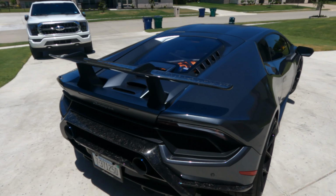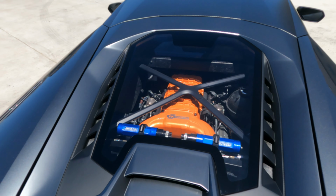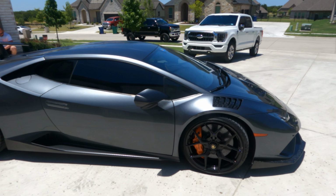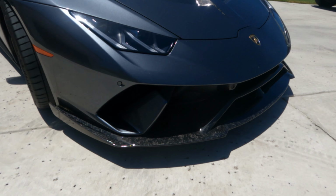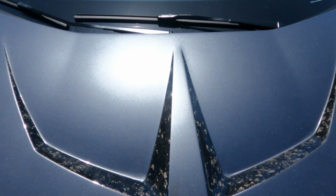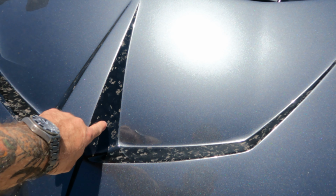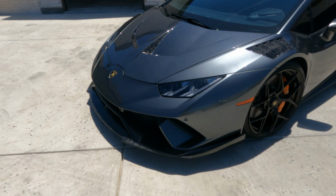We'll do a walk around real quick. It wasn't on the channel very long. In fact, I don't know if we did anything on it. Very beautiful car. Check out that 1016 front lip. The hood, we did something different. We painted right here so you can see the exposed carbon, and you can still see the exposed carbon or the paint. I'm a dumbass.